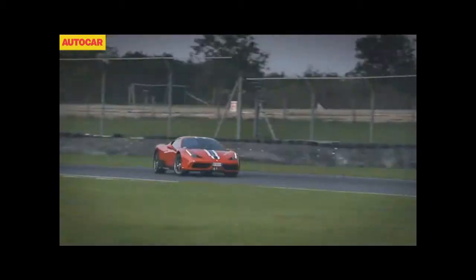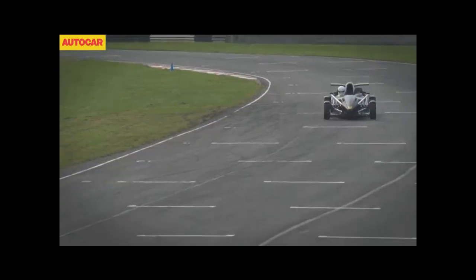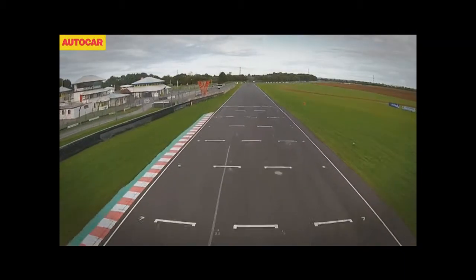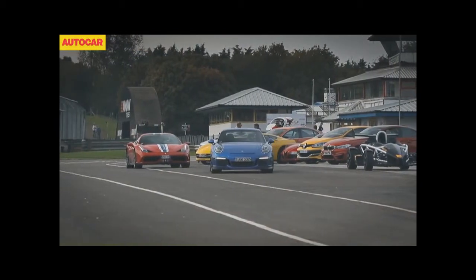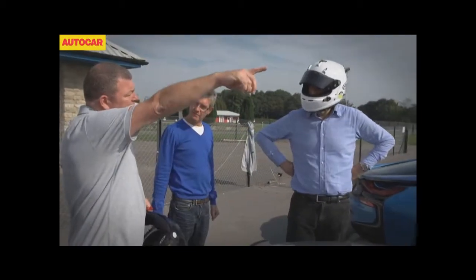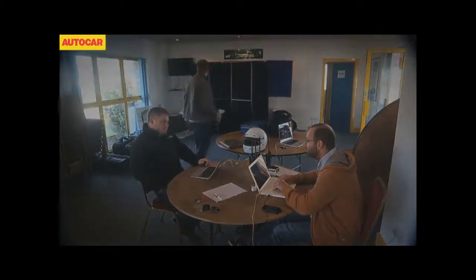Welcome to the most exciting day in Autocar's calendar, when we try to work out which, out of all the great cars we've tested in the last year, is the greatest of them all. Venue, Castle Combe Race Circuit in Wiltshire. Mission, to have as much fun as it's possible to have on four wheels, and hopefully, to reach some kind of a grown-up decision at some stage during the process as well.